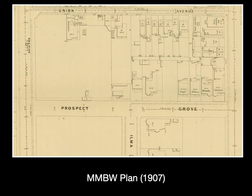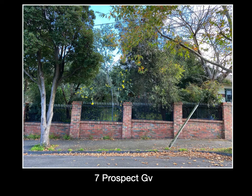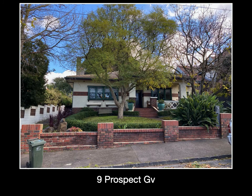This MMBW plan from 1907 shows the undeveloped area of the Beaumont estate. Numbers 5 to 11 were not built until after 1926. All the good examples of the arts and craft architectural style include side driveways taking into account the motor car. Number 5, Prospect Road, arts and craft house with arched entrance porch. 7, Prospect Grove, unusually high-pitched roofline, planting canopy ensures privacy. Number 9, Prospect Road, a bungalow designed with brick highlights and distinct high chimneys.